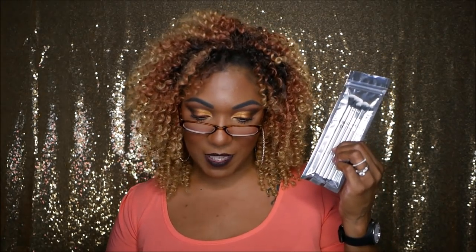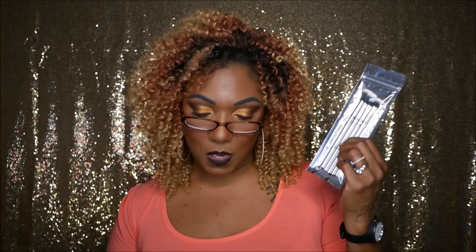I would not pay $10 for an eyeshadow brush like these. I just wouldn't, but I guess they're pretty nice. It says, use with cream and powder products or dampen the brush with setting spray to amp up the pigment of any eyeshadow. So yeah, $50, I don't know how I feel about that, but okay.